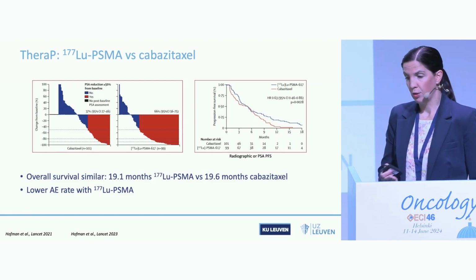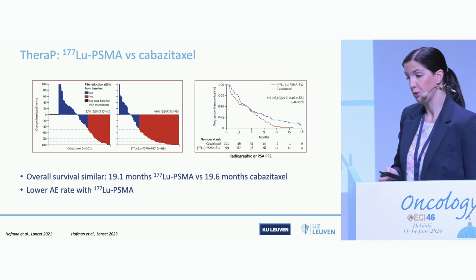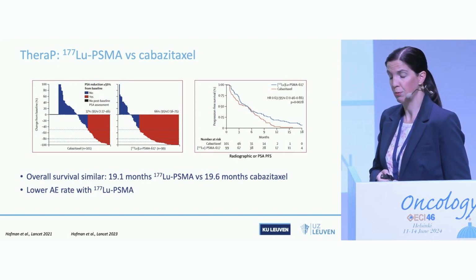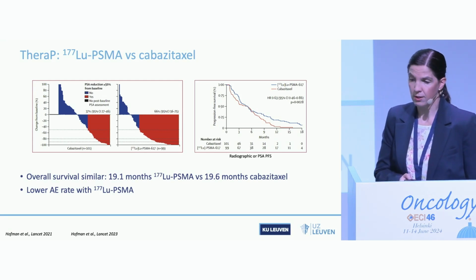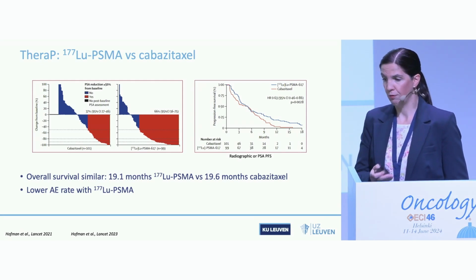If you look at the comparison of the two and you look at the PSA reduction that patients can have when they receive lutetium PSMA compared to cabazitaxel, you can see that about 2/3 of patients that receive lutetium PSMA have a 50% decline of PSA, while this is only present in about 1/3 of patients receiving cabazitaxel. Also, the progression-free survival curves were in favor of the PSMA treatment.